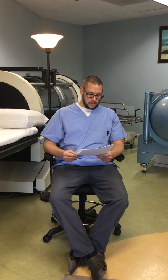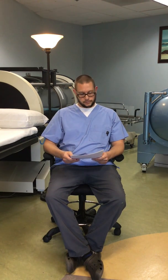This question is, is hyperbaric therapy covered by insurance? The answer is yes. Insurance does cover 14 different indications. However, it's pretty rare that we would get those. Again, most commonly, it's an emergency type situation where you're getting treated in a hospital.